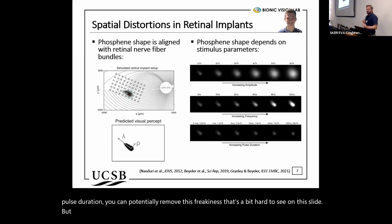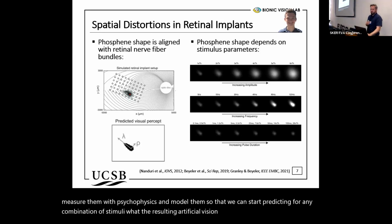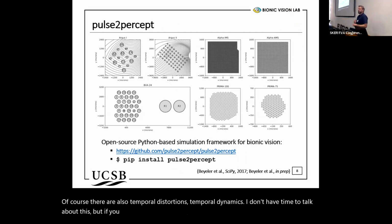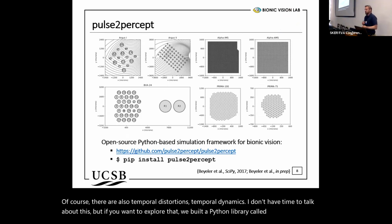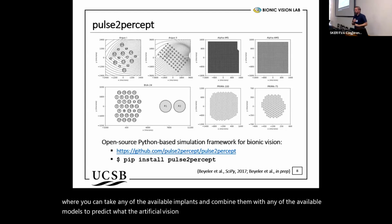But long story short is that the phosphenes produced are repeatable to the extent that we can measure them with psychophysics and model them, so that we can start predicting for any combination of stimuli what the resulting artificial vision is. Of course, there are also temporal distortions, temporal dynamics. I don't have time to talk about this, but if you want to explore that, we built a Python library called Pulse to Percept, where you can take any of the available implants and combine them with any of the available models to predict what the artificial vision by a certain device would look like.